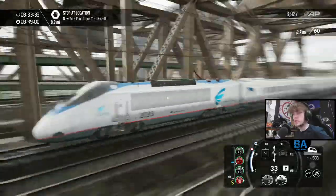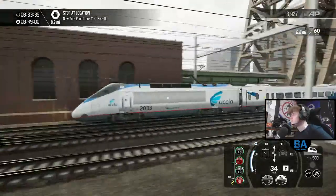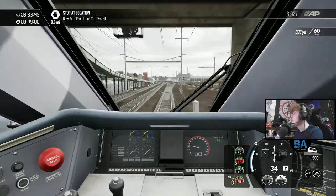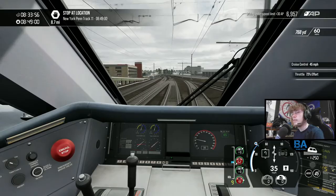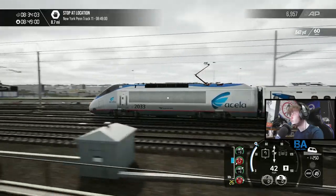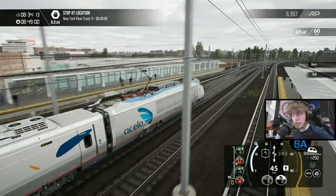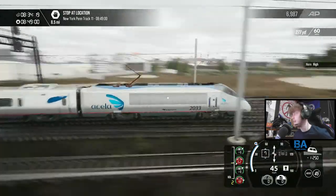It does, doesn't it? All that's missing is the conductor standing outside. One of the best looking trains though. This is lovely. And being replaced by a weird looking train. Laughing stock. Let's get that up. There we go, up to 45. Horn. Proper loud as well. That's quite a lot of the time on the older DLCs, when you do the horn it sounded quite quiet, but this one you can properly hear it. It is noisy.